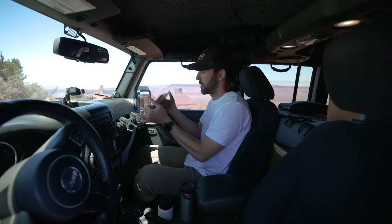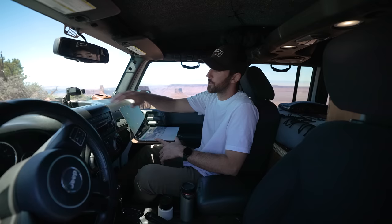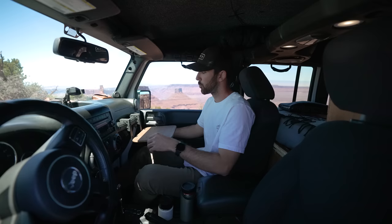This is nice too, it supports the laptop really well. You can type on it still and press down and it won't fall. The placement's nice because I can actually charge the laptop from the Jackery behind me. I can put my hard drives up top on the dash here. Again, I can type on it, it's not going anywhere. Along with this interior desk, I also just added an exterior one because of the awning now, I can do some work outside. So I'll go ahead and show you that really quick.